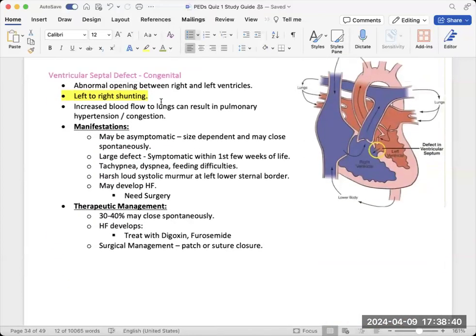The next thing is a ventricular septal defect. So we said one of the characteristics of tetralogy of Fallot is that they have a septal defect. Besides all the other things that they have, know all those 4 characteristics. But besides that, they also have left to right shunting because instead of this being an opening in the atrium, it's opening in the ventricle. And what do we just say? We're going from high to low pressure. The low pressure side is the right side, so it's left to right shunting. This also increases blood flow in the lungs and can result in pulmonary hypertension and congestion.